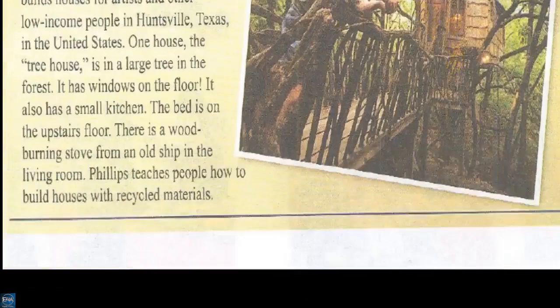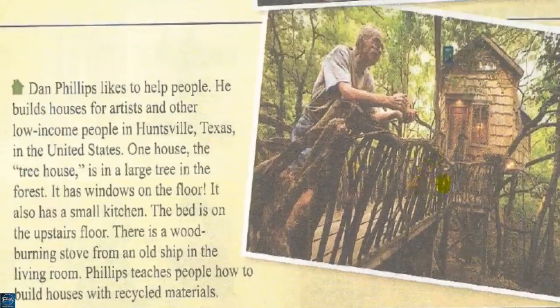Picture number 2, you will see an old man, a house, trees, a bridge. This is a bridge. Listen.